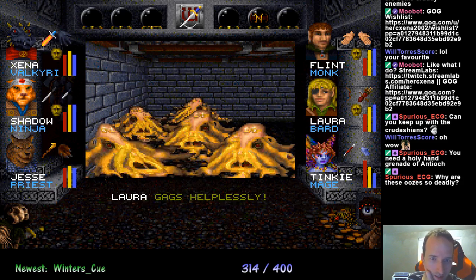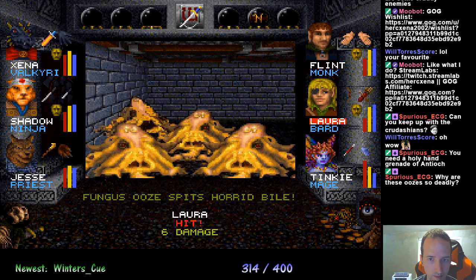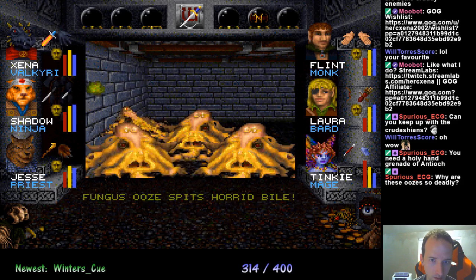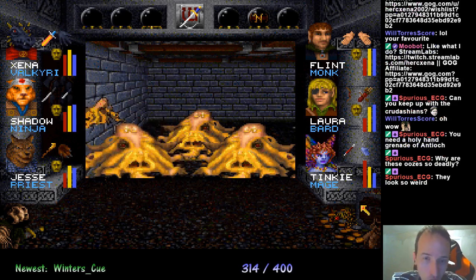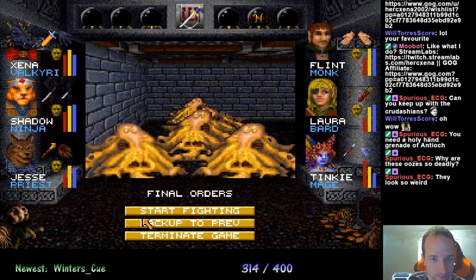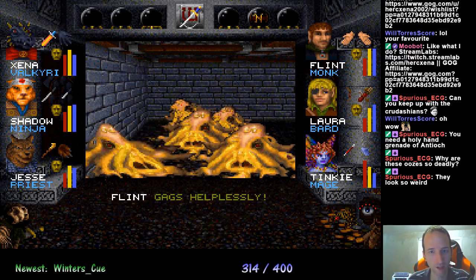Ah, don't gag. Because if you gag, you lose your turn, which means you don't get to attack this round. Everybody can be nauseous here. Yeah, monsters in Wizardry are all very strange. Wizardry has probably the most unique monsters of any RPG I've played. You're gagging. You're not supposed to be gagging.